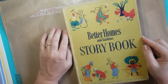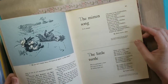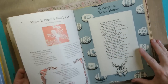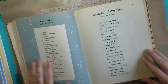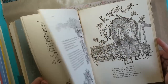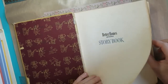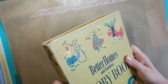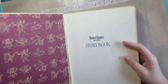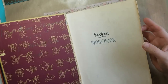Alright, this one, Better Homes and Gardens storybook. It has some classic stories in it. There's Little Black Sambo. There's some songs and poems, and that's a pretty picture. Just different graphics and stuff. Some of these pages are matte, and some of them are a little bit shiny, which is interesting. But there's fun pictures in there. And this is dated 1950. So that's a good one. The cover, I could probably use it. I'd have to reinforce the spine, I think, a little bit. It's already falling apart. When I see books in this kind of shape, I don't have a problem cutting them up because they're falling apart, and what's going to happen to them anyway?